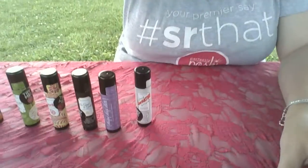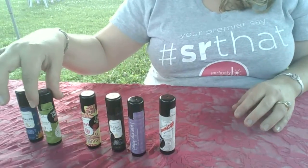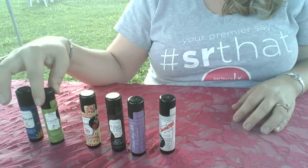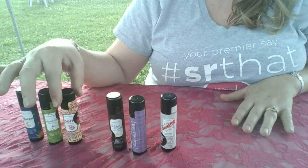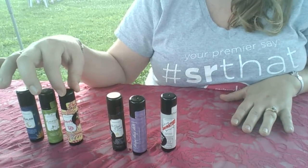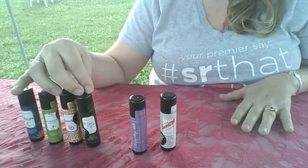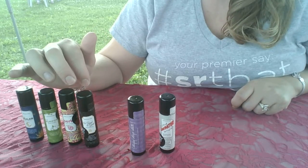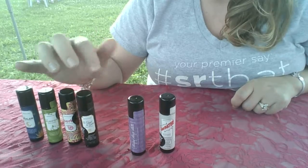So these are the current 6 sticks that we have. We have the healer, the purifier, for minor cuts, scrapes, bruises for the healer, the purifier is going to be for sinus and bug bite prevention, your perk sticks for the tension, headaches, sore muscles, the As Good as Gold stick for wrinkles, stretch marks, for your hair. Oh, I forgot to tell you, you can use it for cuticle cream as well. Lip balm, and for your eczema, psoriasis.